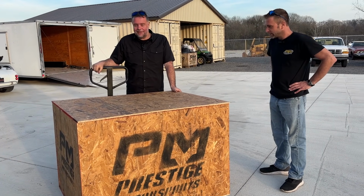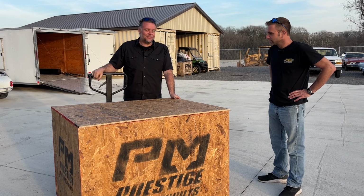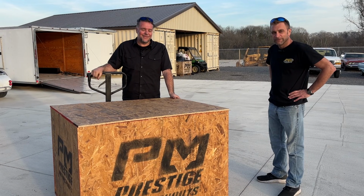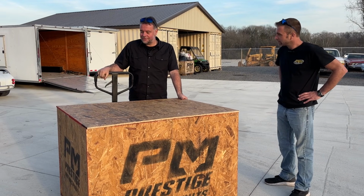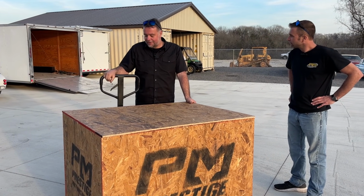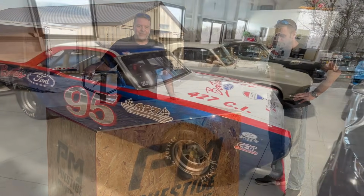Got my engine for the Cobra delivered from the boss himself. Doesn't get better. So this is going into a Cobra, Super Performance, nice car. And now with the temperatures, we can't wait to get it on.